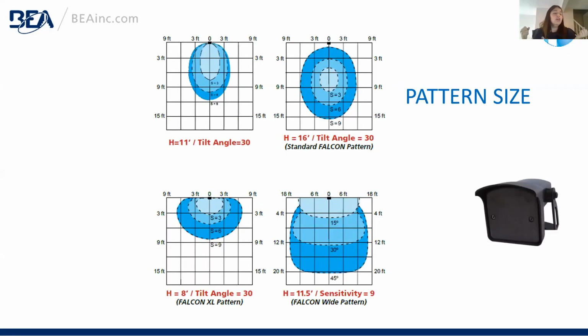Now, we talked about having a FALCON XL and a wide. You will have some options in terms of tilting angles, which gives you some flexibility so your pattern can be bigger or smaller as you need. This is just a representation of how the pattern is going to look and where the activation is going to be. You will see here that on the Y you can get all the way to 7 to 18 feet, versus the regular one.